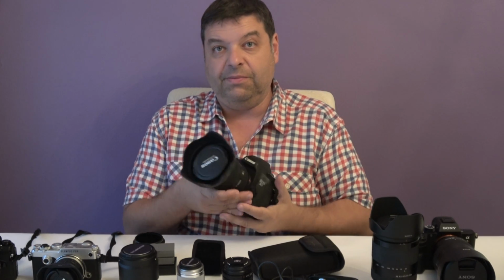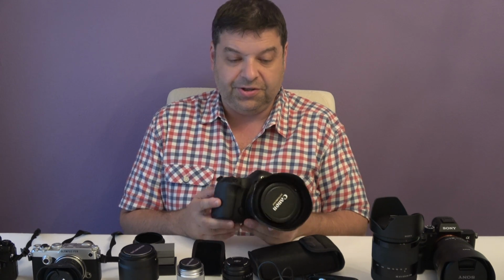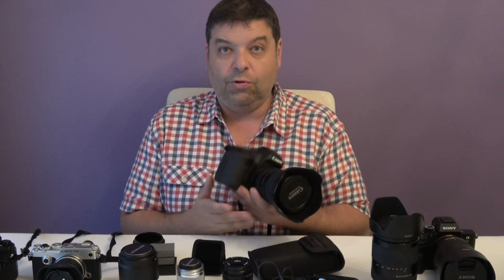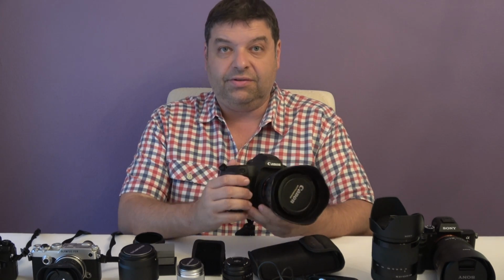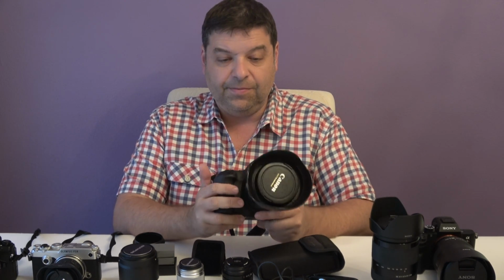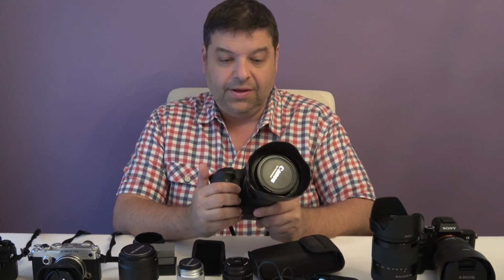I have a Canon 5D Mark III, which is a common DSLR for the last 5 or 6 years. The 5D Mark III is a reliable camera, a DSLR. Of course, one thing about 5D Mark III is its size. It's rather large, full-size DSLR.